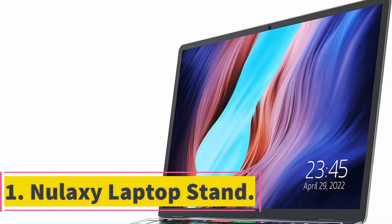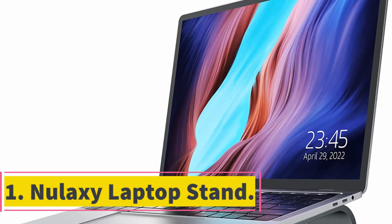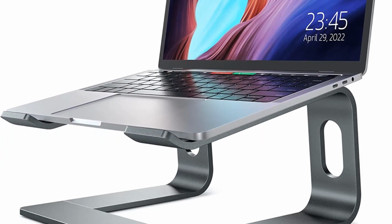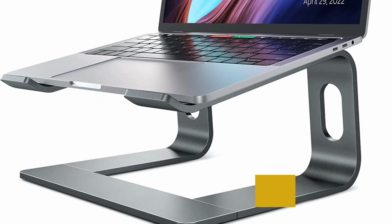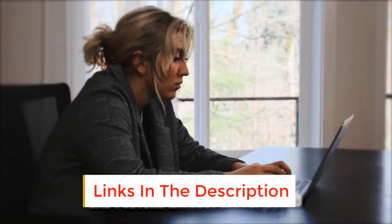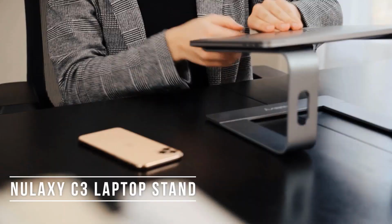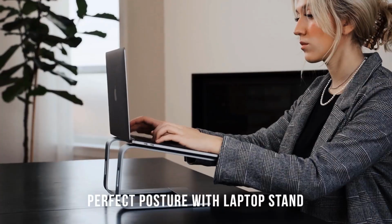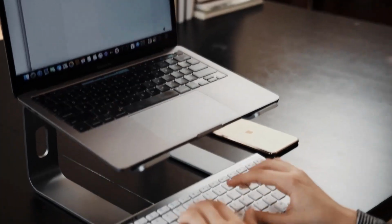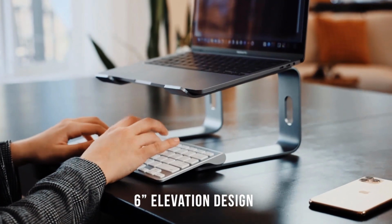Number 1. Nulaxy Laptop Stand. Nulaxy laptop stand is the perfect solution for your laptop if you're using a 10 to 16-inch laptop. Nulaxy laptop stand is perfect for your next gaming or Zoom calls. The Nulaxy laptop stand is an amazing device that allows you to keep your laptop cool and safe. It offers excellent ventilation and airflow, preventing the computer from overheating.